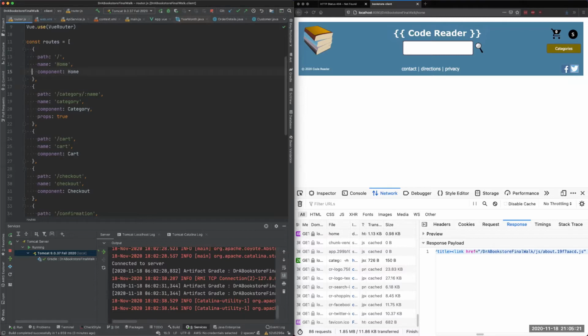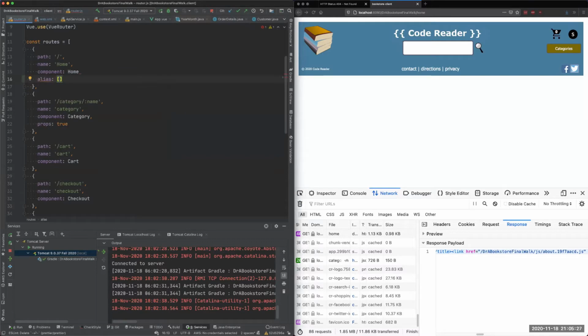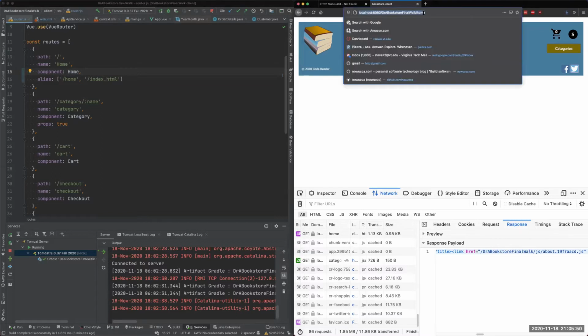If you have a look at the Vue Router documentation, there's a concept called an alias, and you can have a list of aliases for your path. So what if we just said, look, let's treat slash home and slash index.html as aliases and put a comma there. Then slash home and slash index.html will all match this path. So let's test it. Let's go to slash home.